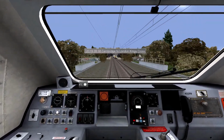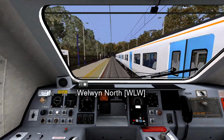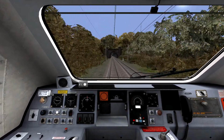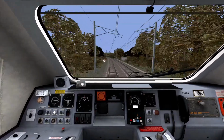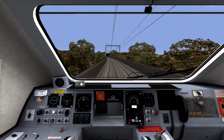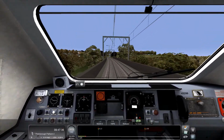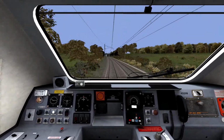Cambridge to King's Cross, 2 Charlie 19. This is Welwyn North Station. And a tunnel. We can now do 125 miles an hour, which means we should be in Peterborough even quicker. So our ETA for Peterborough is about 10:15. 10:16 and 3/4.